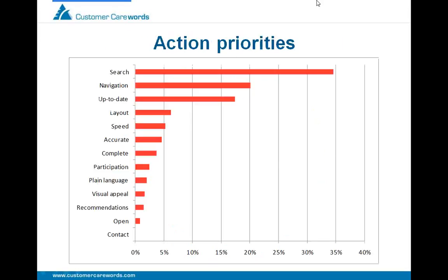Okay, the next slide is another way of presenting this data. It says, where's the action? Action is on search. Where to take action priorities: search, navigation, and up-to-dateness. So from a very quick, fast survey, you get very powerful data. How many people need to do this? We find at least 100 people, 200 if at all possible, and 400 we would definitely aim for to give good, solid statistical data. But it's simple, it's quick, and it gives you a very powerful sense of what the customer really cares about, what's really annoying them on the website, and what's not annoying them.